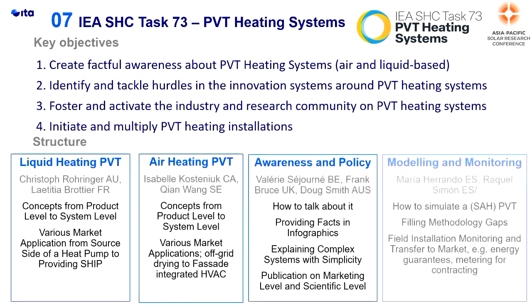So the task is divided in 4 subtasks. The first 2 are for liquid heating and air heating, respectively. They aim to gather concepts from product level to system level, as well as various market applications. Then we have 2 transversal subtasks that are awareness and policy, including how to talk about PVT, providing facts in infographics, and explaining complex systems with simplicity.